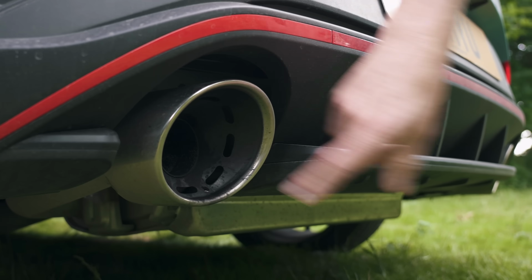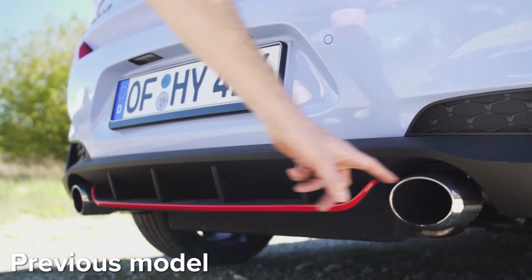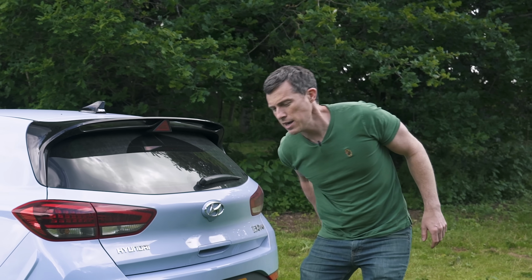They've also made the exhaust pipes slightly larger. So I think the exhaust within is about the same size.